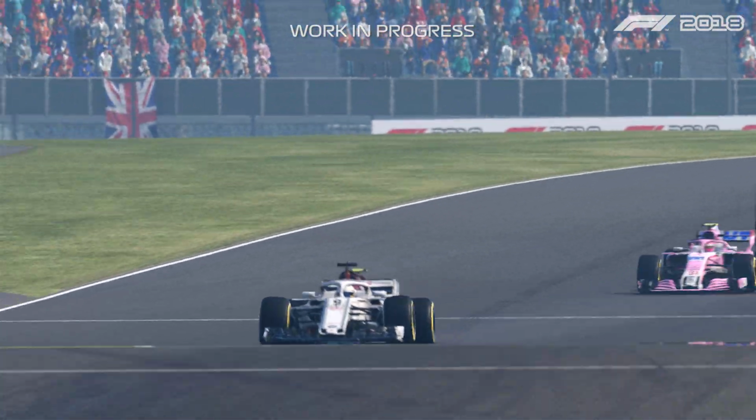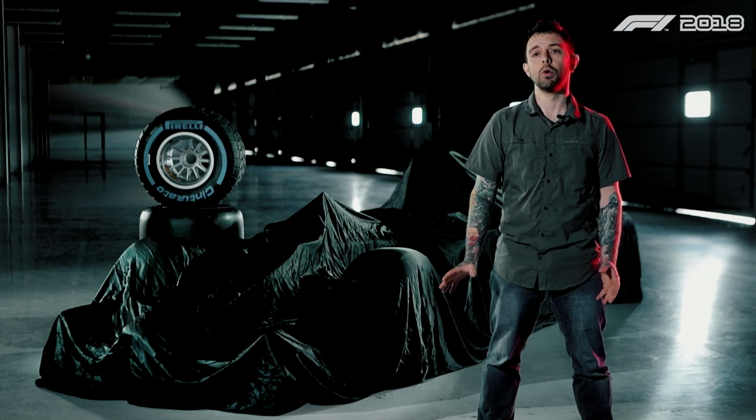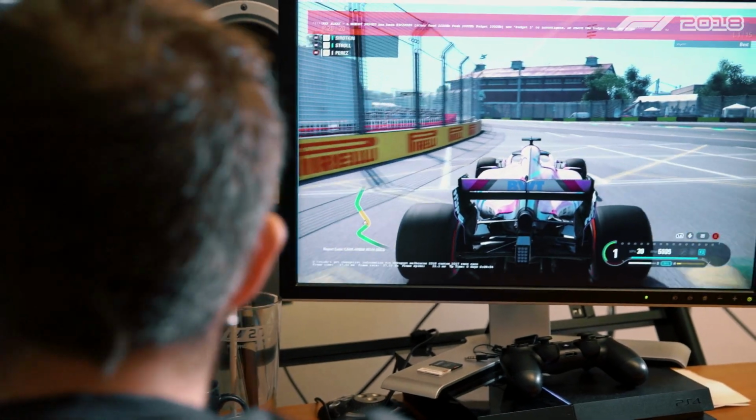We've overhauled the reverb system this year, so we're now using positional reverb. It actually sits in the world where it's supposed to be now instead of being 2D. We've also overhauled the reflection system now, so on a subconscious level it gives a player an indication of how close to barriers or other objects they are.